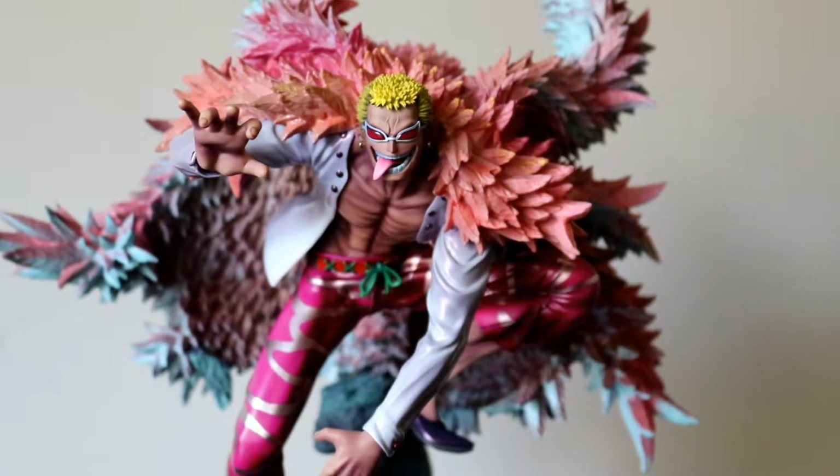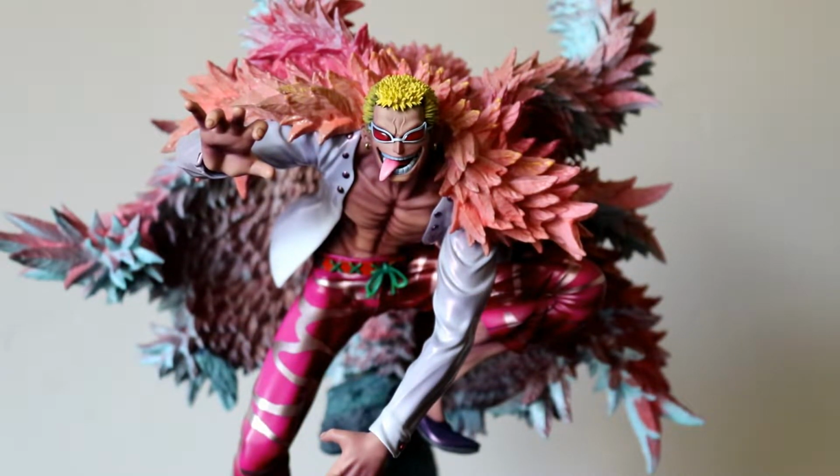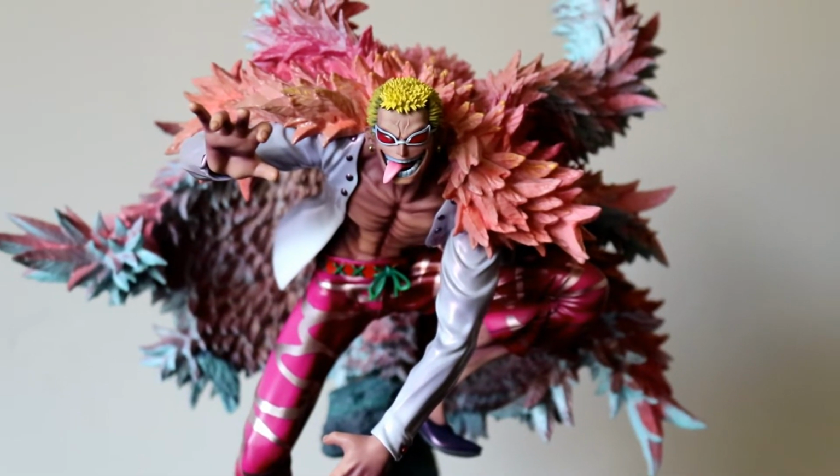Okay, so here's the portrait of Pirates Maximum Doflamingo. I've been waiting for them to make Dressrosa Doflamingo ever since I started collecting. So I was really excited when they finally announced this. And I've seen so many videos of him on YouTube, but seeing him in person, he's just even bigger than he looks in the videos and more impressive. It's just amazing. His face looks spot on. It's just, I think, the perfect Doflamingo figure.